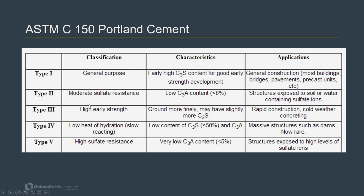Your Type IV, that's something if you want a low heat, like if you're pouring a dam or really large volumes at once, you don't want it to get too hot. You can specify Type IV, and then you have your Type V for high sulfate resistance. I haven't seen too much of it in the soil reports I read in Idaho and Utah, you have a lot of high sulfate soils. I know down in the Nevada area there are some pockets of high sulfates that you're going to want to be aware of.